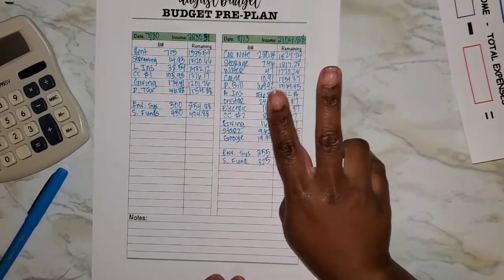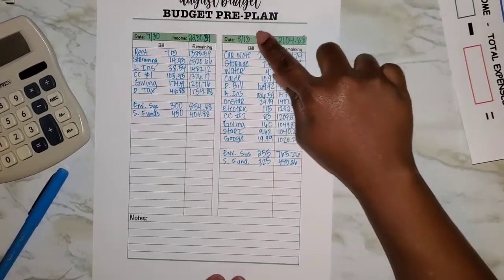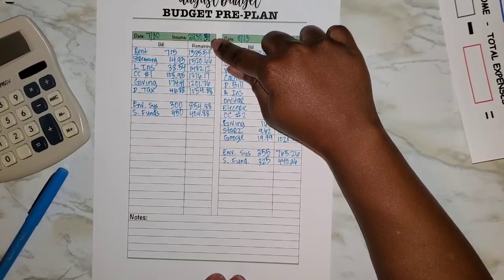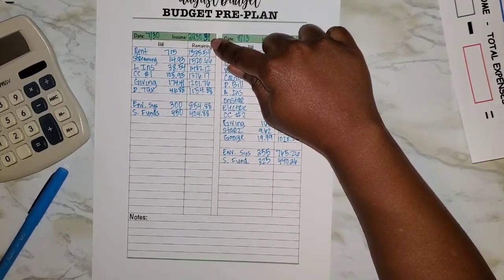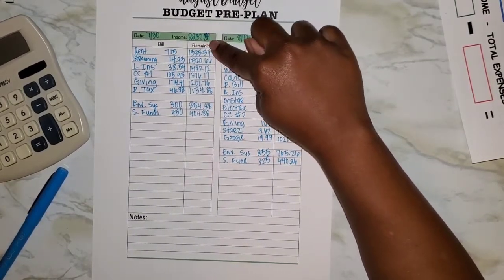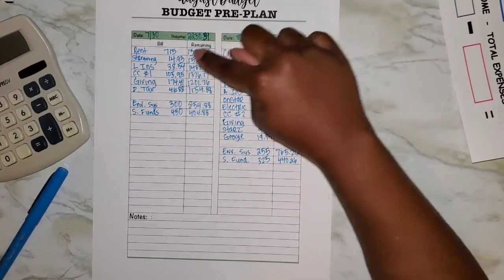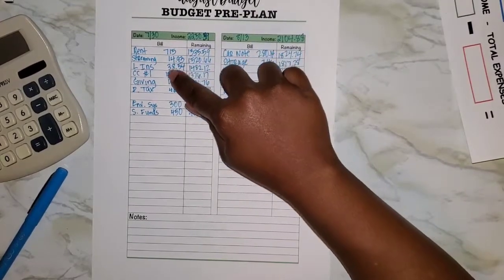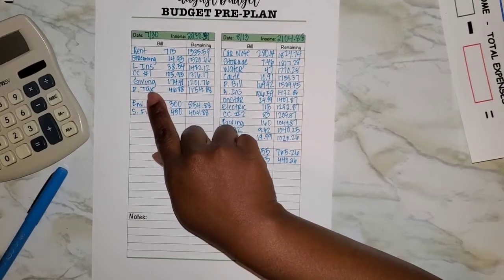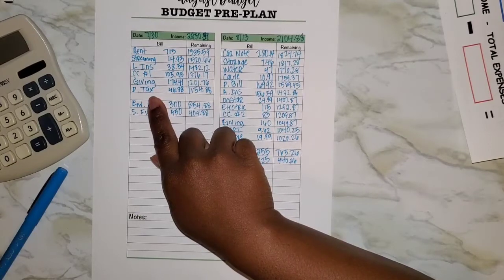So I'm expected to receive money by July 30th and by August 13th. So by July 30th, I'm expected to receive $2,250.59. Of that, I need to pay every expense before August 13th. That includes my rent, streaming, life insurance, credit card number 1. Also, I do give, so I have a portion to giving, and I will be paying my property tax.